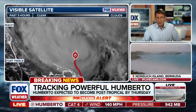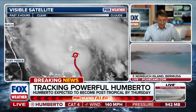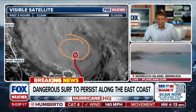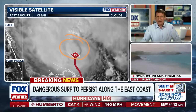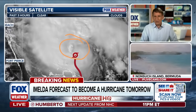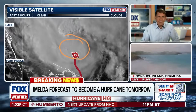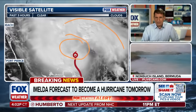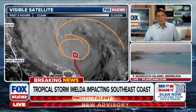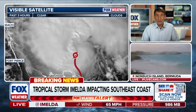Look at it close up here, and you can see the thunderstorms blossoming right over the center. See that right there? As the sun is going down, you can really see those tall thunderstorms all around the center there. And there's this band, and this band has had strong winds in it, and it wraps around there like that. All those are signs of an intensifying storm.